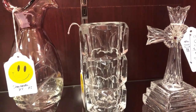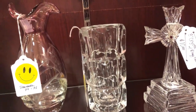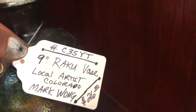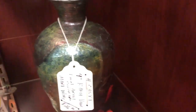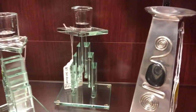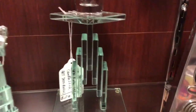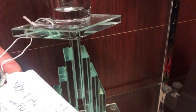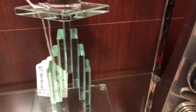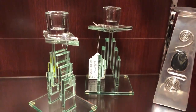That's about $2 more than it would be on eBay, but there's no shipping. I'm gonna try my hand at a raku because this one is by a local artist. So that cost me about $3. These little 90s retro glass candlesticks, Art Deco Revival, $12 a piece. Aren't those cool? I had stuff like that in the 90s.